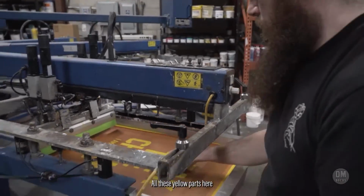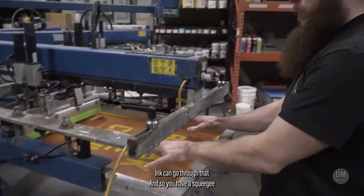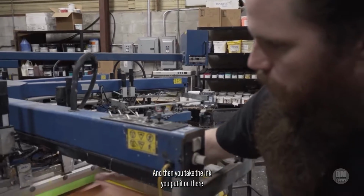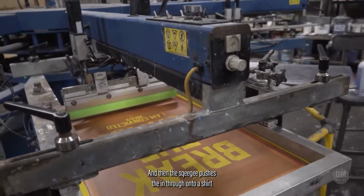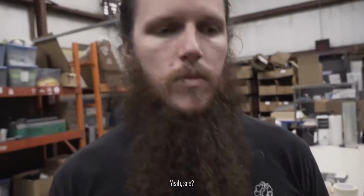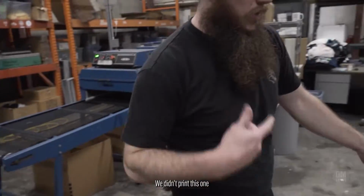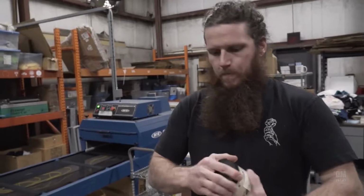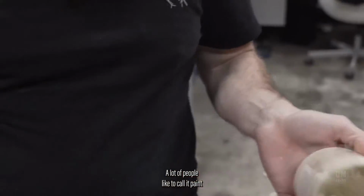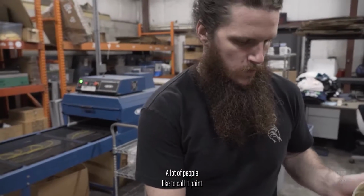These yellow parts here, ink can go through that. So you have a squeegee, and then you take the ink, you put it on there, and then the squeegee pushes ink through onto a shirt or whatever else you're printing. Yeah, see? We didn't print this one. Here's the ink. A lot of people like to call it paint. It's not.